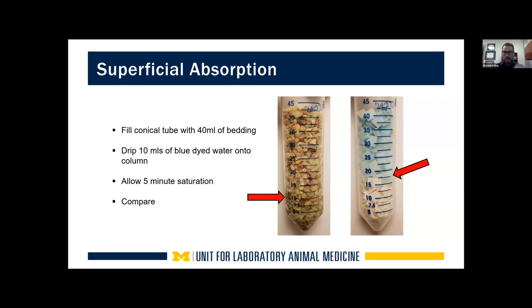The mice are obviously going to be on top of the bedding. They're going to urinate, and then it's going to go either into the bedding or down onto the cage floor underneath the bedding. So we gave it a 5-minute saturation time, and then we compared the results. We did this several times to ensure consistency. What you see is that the water will rapidly run through the crumbles of corn cob, and it will all settle on the bottom, which would be analogous to settling on the bottom of the mouse cage under the bedding. Whereas in the compressed paper, as soon as those squares are touched by the water or the urine, it's absorbed. The bedding at the bottom stays completely dry, and all of the moisture is held in the more superficial level of bedding.